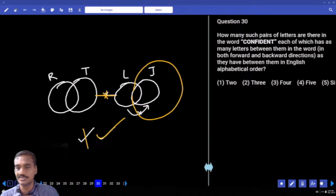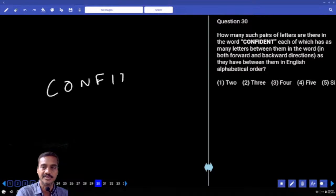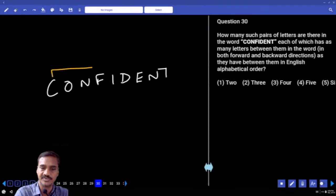Then next one, question number 30. Now how many pairs of letters are there? Now what is the word we have? The word is CONFIDENT. Now in this word confident, how many such pairs of letters are there? From forward if you count, see DEF, there is a pair. NOPQRST, NNT there is a pair. And next one D and E there is a pair. DEFG, that's it. And forward there are 3 pairs.